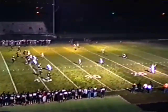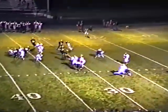Kick comes down to the 15, back to the 20, 25, 30, 35. Robert Campbell over the 30 and close to the 35. He'll be spotted at the 34. That's where Scott will go to work.